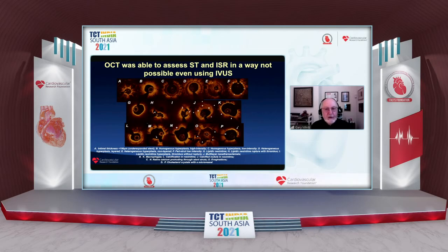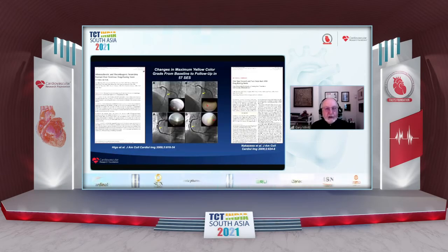But OCT was able to assess stent thrombosis and in-stent restenosis in a way not possible even using IVUS, and we used OCT primarily to study tissue characteristics after in-stent restenosis. And here, for example, you see neointimal rupture, thrombus formation, and so on. But it was actually angioscopy that identified neoatherosclerosis as an important cause of restenosis in first-generation DES.